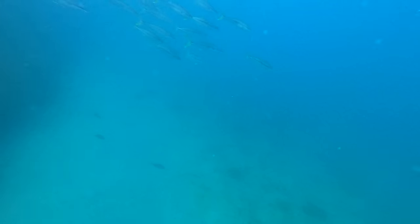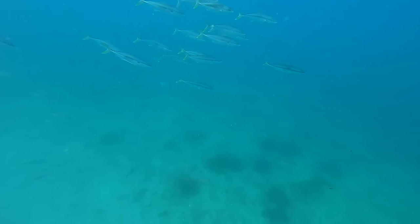Just a few minutes later, another school of kingies came in, and these ones, rats as we call them, or juvenile kingfish. They're probably about 50 to 60 centimeters, and yeah, pretty cool to see. Good to see good numbers of young kingfish around as well.